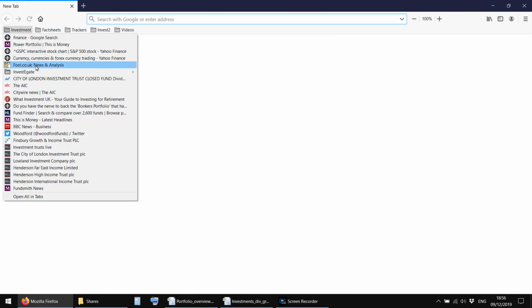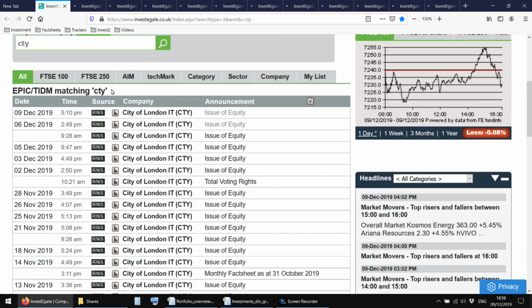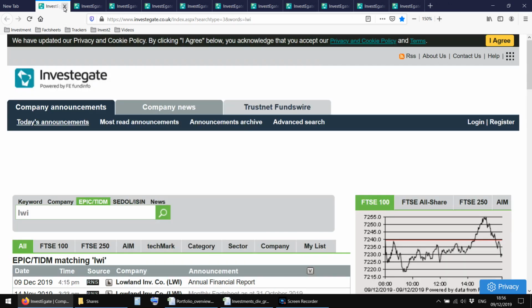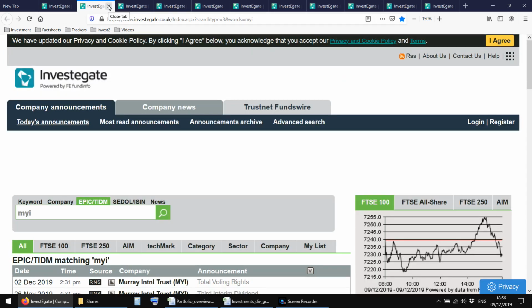Okay, so it's my daily check for news. I forgot to mention, once I've clicked on something it kind of greys out because the cookies tell my browser that I've been there before, so it's quite easy to click through quite quickly and see if there's a new one, because it's there. So there's a new one there for Lowland.